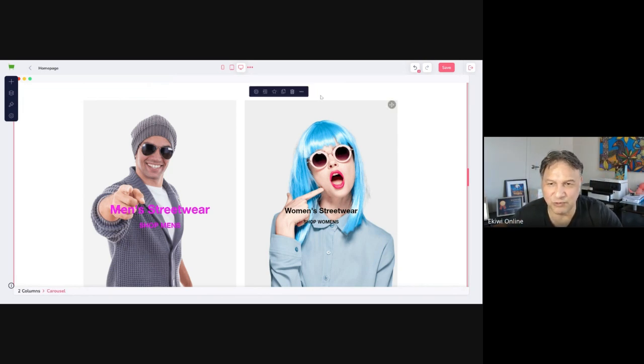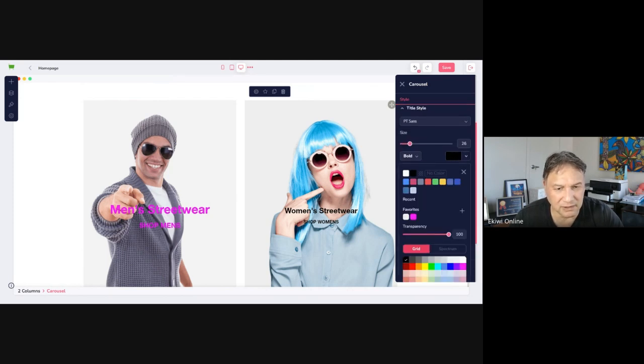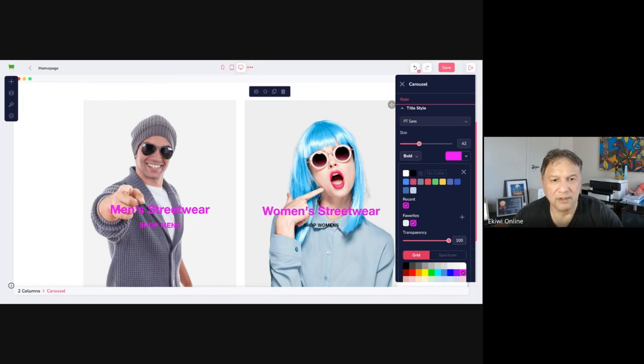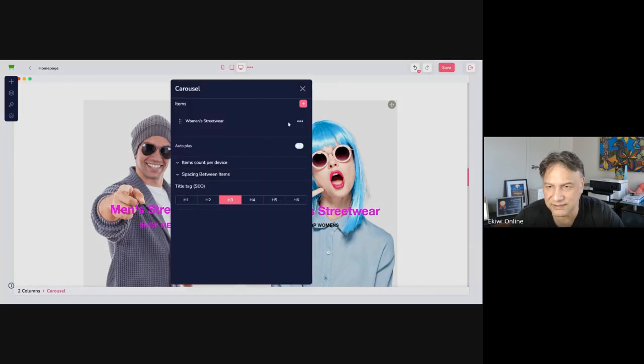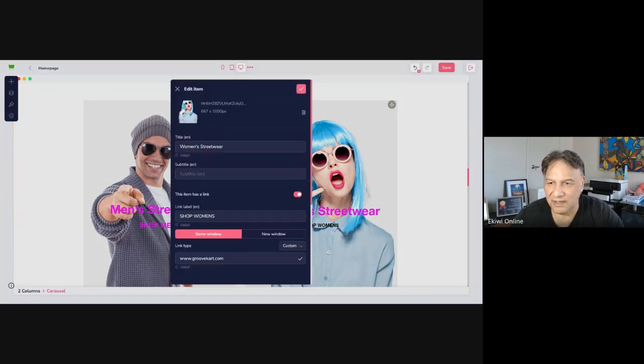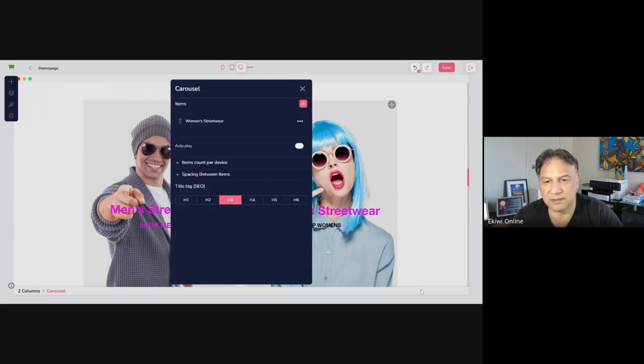I'm going to do the same for this one here. So I'm going to go in here, title. I'm going to go back to the pink, and then I'm going to go, I think it was 42. And awesome, that one's done. I'm going to go back to here again, into the settings, into the edit. And remember, we have to put something in there. So we're going to put shop women's there, and we're going to get rid of this one here. All right, and then tick.